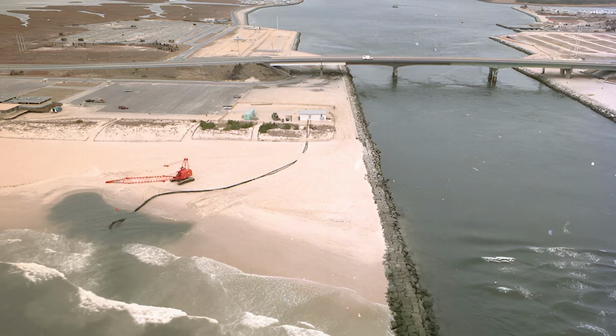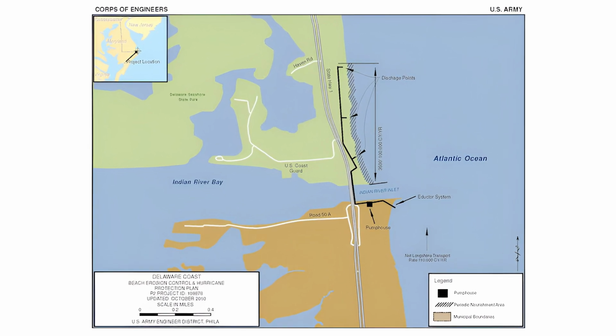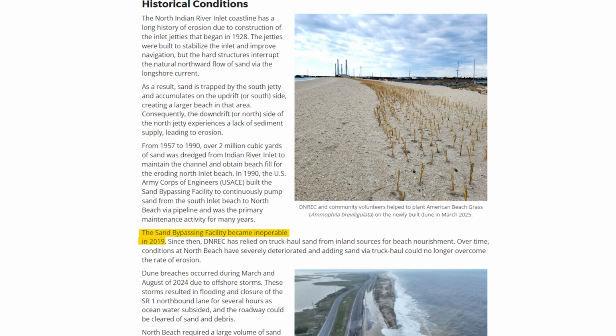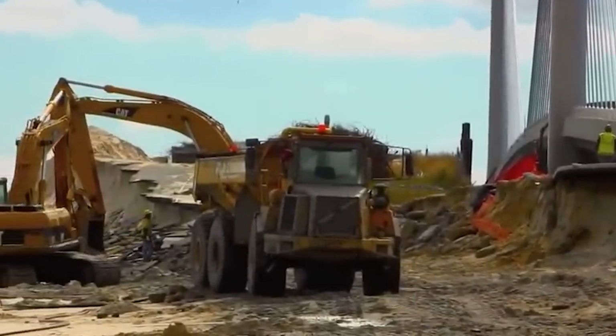In 1990, they got smart and built a sand bypass facility, basically a system that pumped sand from the south side to the north side of the inlet through a pipeline, and it worked great until it didn't. In 2019, that facility actually broke down, so DNREC, the Delaware Natural Resource Department, had to switch to literally trucking in sand from inland. That's like trying to fill a bathtub with a teaspoon while you've got the drain open. They just couldn't keep up with it.